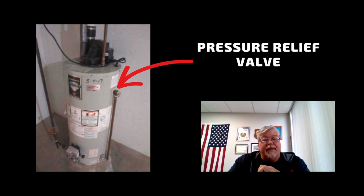I mean, just say your kids are down in the basement because it's a rainy day or cold and they're down there playing, they could be by it, and when it went off, they could get scalded with the hot water. So this valve needs to be checked and either replaced, something needs to be done with it. So that was one of the things we noted.